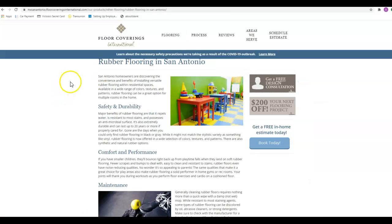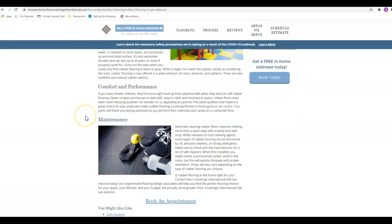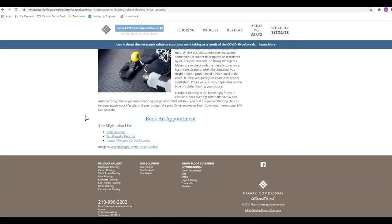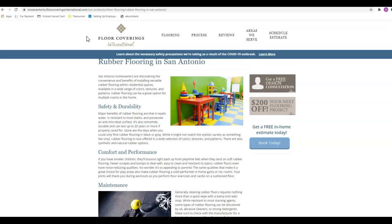But this is one of the other ones that showed up. Again, also a back page, Northwest San Antonio floor covering international.com products flooring. This is another one of their back pages, and they're also getting some of their power from the multiple pages that they have. But again, way short on content. Being a back page is not too far off because they're only looking for probably 500 to 750. But the reason that content is important is for your keywords and keyword phrases.